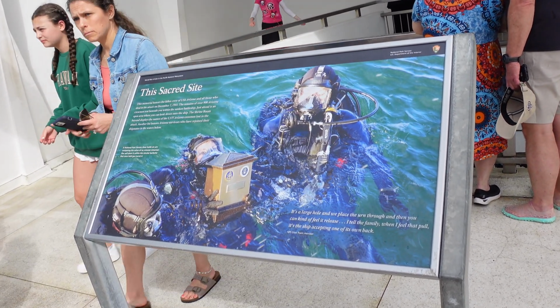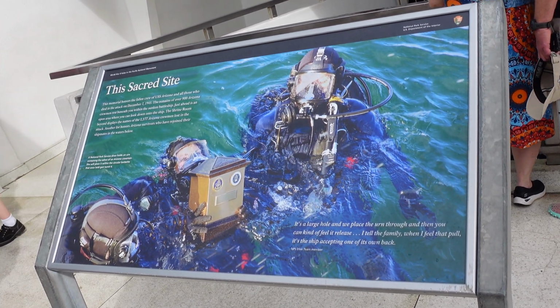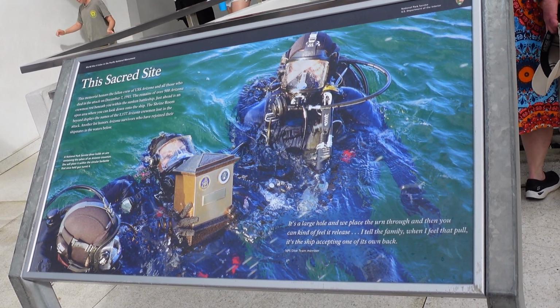This is really powerful. When they enter a serviceman that survived the attack, there is a pole. When the urn is placed inside the ship, they say it's the ship accepting one of its own back.